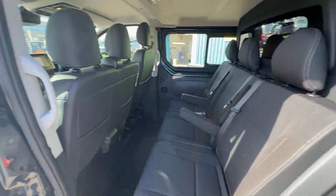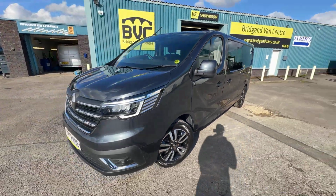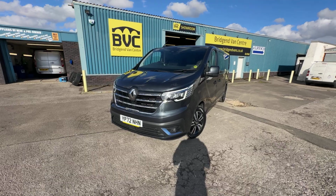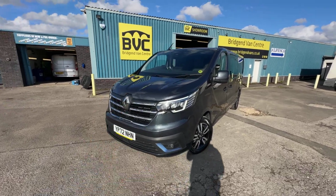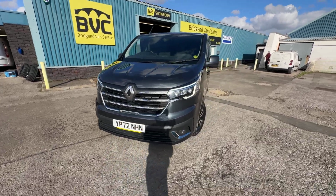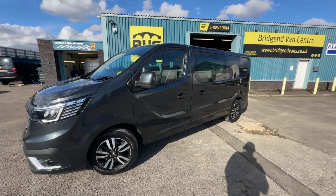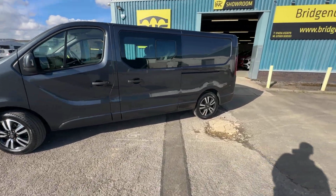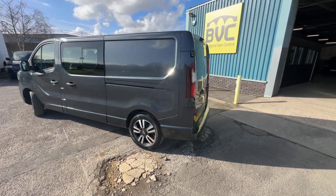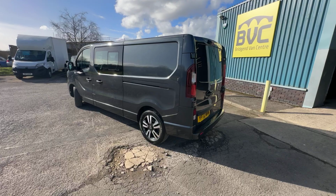So just to summarize then, this is a September 2022, 72 plate Renault Trafic Sport Plus crew van. It's got the Euro 6 diesel engine producing 170 PS, so really nice power on this particular model that we see here, with the automatic gearbox as well. A whole host of spec, and I think it offers tremendous value for money. Impeccable service history, having only just been done with this most recent service 250 miles ago, and as I say, lovely spec to go along with that, and of course condition as well.